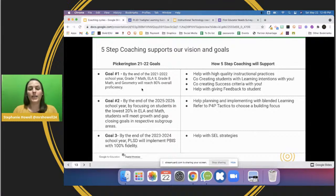So for this goal 1, I can help you with high quality instructional practices. I can help with creating lesson intentions for your students. I can help with that success criteria and some of that John Hattie stuff. I can help you with giving feedback to students, which will help this goal. So there's little pieces in a coaching cycle that we can focus on to help reach this goal. So by the time the students are in 7th grade, those scores do go up.